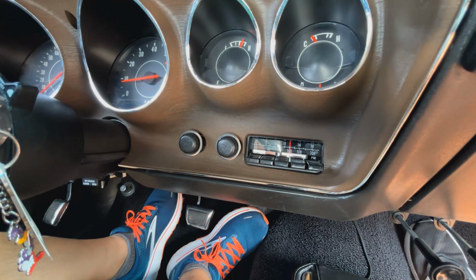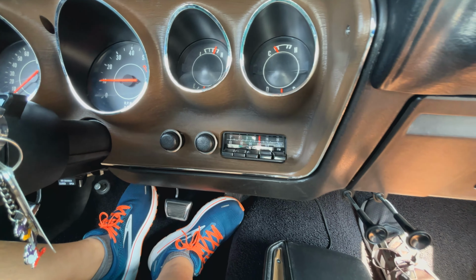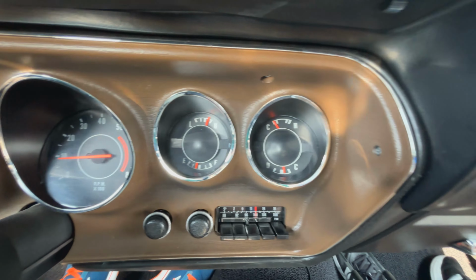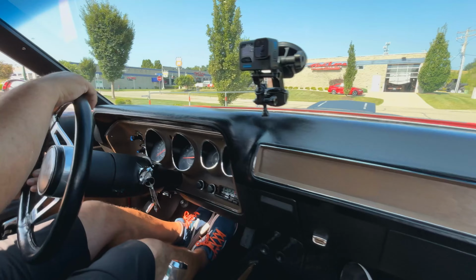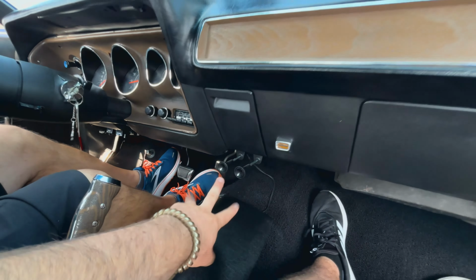Pretty good turning radius for the Roadrunner here. Not bad. We also have power steering. We have a radio down here. You got your coolant gauges and stuff. You do have an RPM gauge right there. And then these two are your floor vents. I have them open. Thank you.